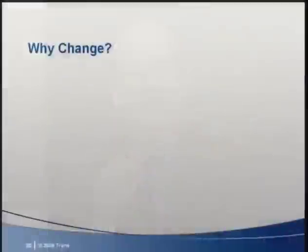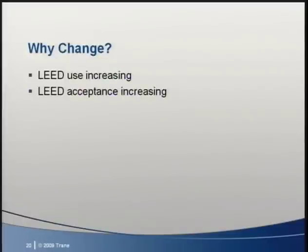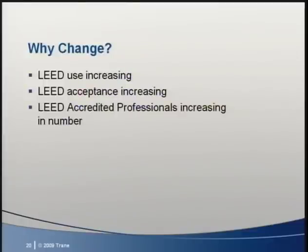Chris showed us the LEED 2009 product differences. Perhaps the first question people ask is, why are they changing at all? From a high-level perspective, 2008 was a year in which the LEED program's high momentum was becoming realized. The number of LEED certified projects increased to over 2,000. LEED registered projects exceeded 16,000, and LEED accredited professionals by the end of 2008 topped 69,000.